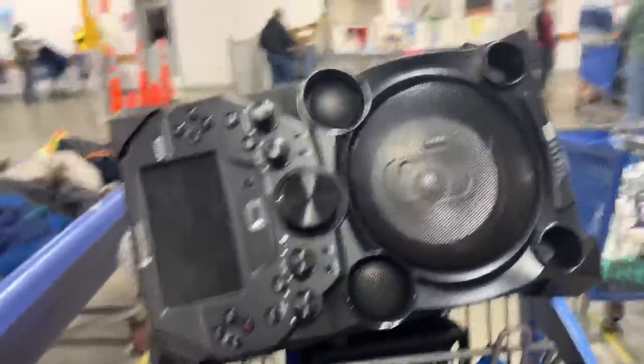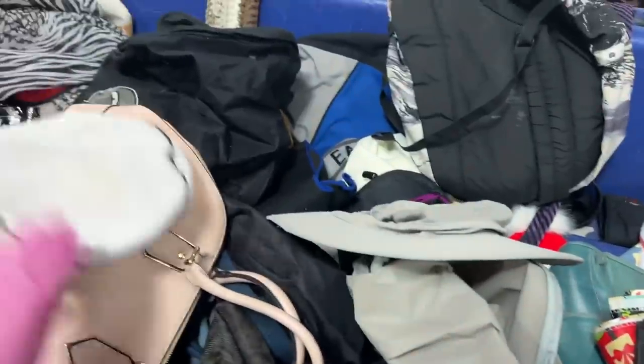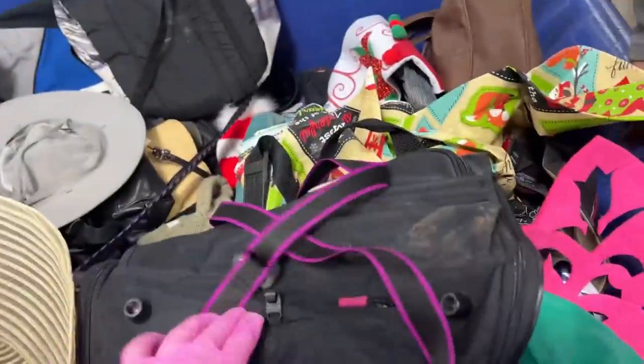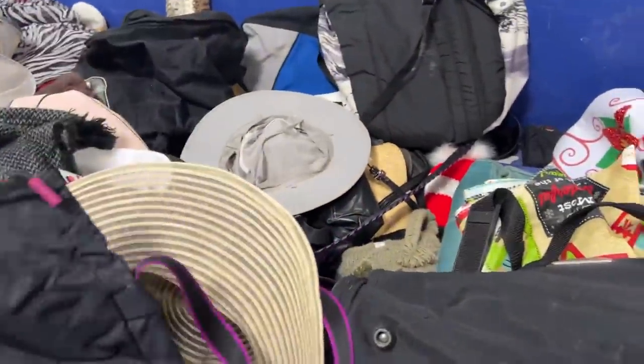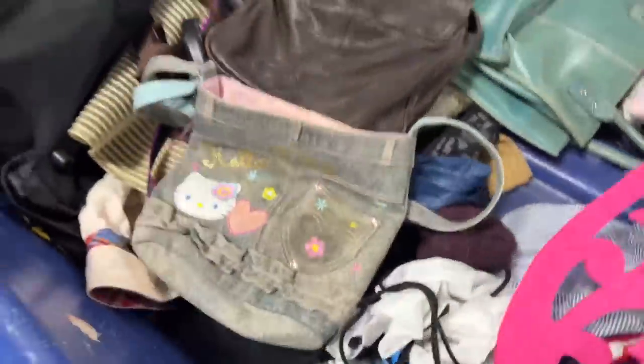Oh, whoa. Who got this great sound system right here? Now, who got the sound system? Oh, it's like a little Nike bag, high performance. Has somebody's name in it. Nice duffel bag. I really enjoy looking at some purses and bags these days. Oh, who's this? Hello Kitty. Somebody make homemade that? Pretty dirty.